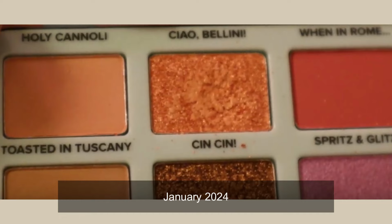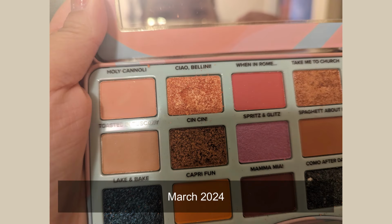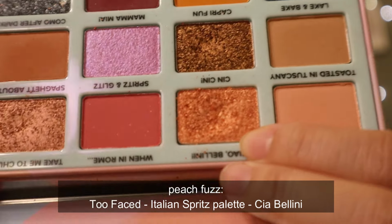Moving on to the next product, I drew this for Peach Fuzz. I decided to roll in a peach eyeshadow because doing a pan on those eyeshadows was not ambitious enough. Oh, I just smelled it. I decided to roll in the shade Ciao Bellini from my Too Faced Italian Spritz palette. And I'm going to hold it upside down because it's easier to see that way. This is my current progress on it.